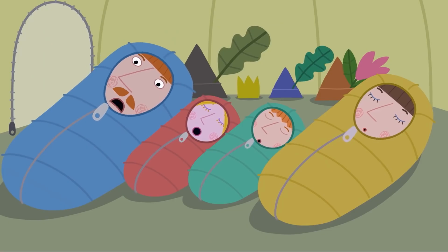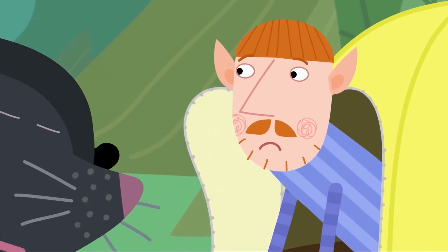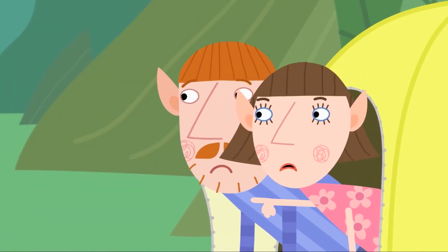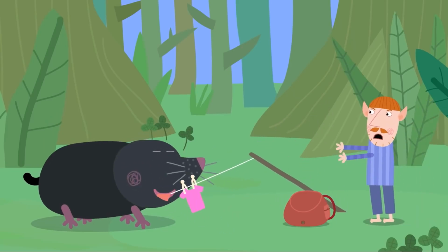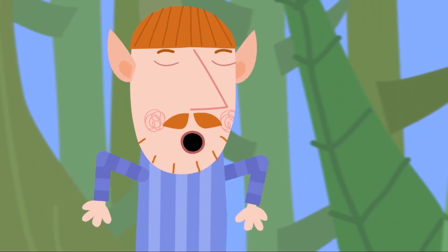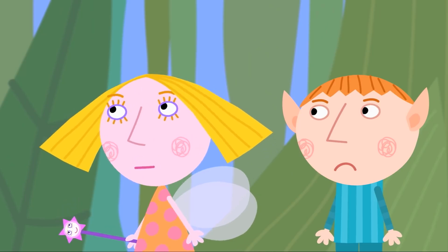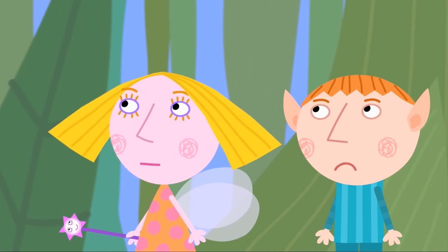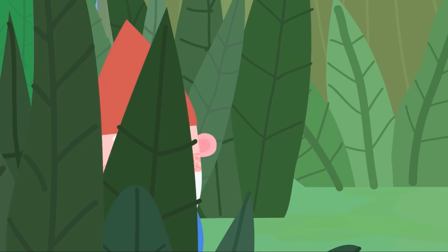It's the gnome! He's come back to eat our breakfast! Oh! A mole! Oh, it's eating our washing! Shoo! Shoo! Go away, mole! Princess Holly, do you know a magic spell to get rid of moles? I'm sorry, Mr. Elf. I don't. Oh, dear. Think, Mr. Elf. What gets rid of moles? Hello?